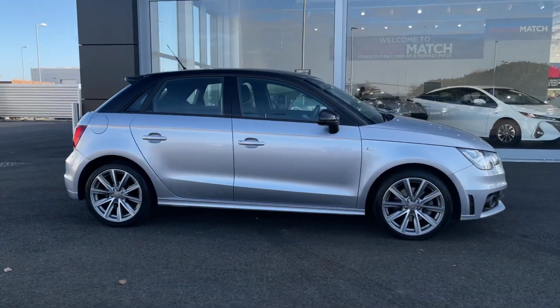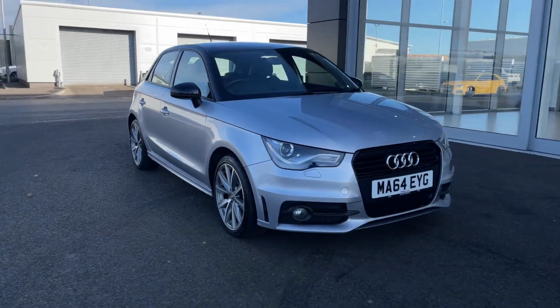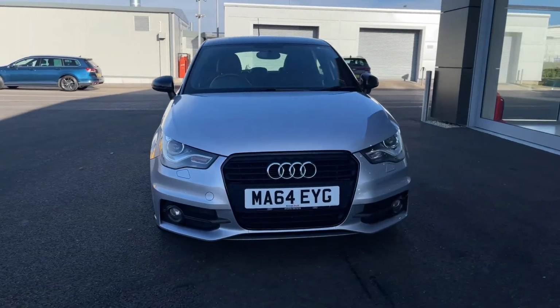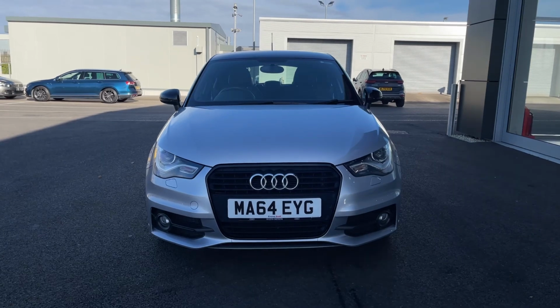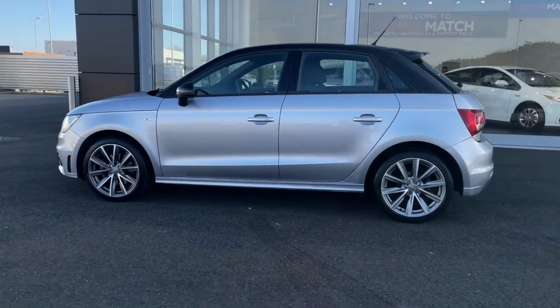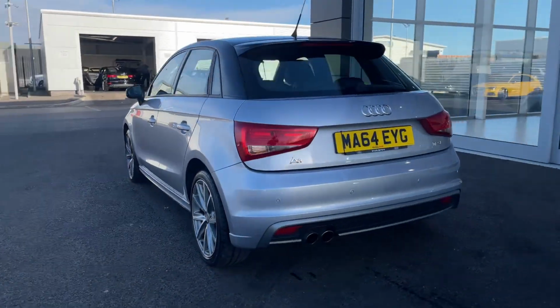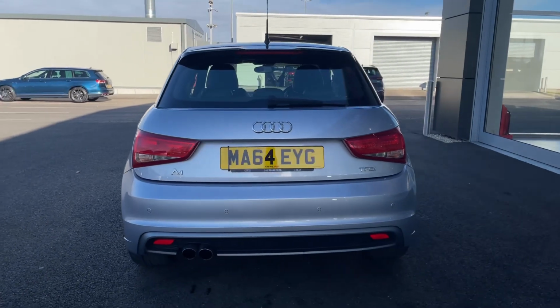This is the approved used Audi A1 TFSI S-Line Style Edition. It's a 2014 model and it comes with 43,643 miles on the clock. It boasts a detailed Audi history, serviced last at 38,000 miles, and comes finished in Florence Silver Metallic with a contrasting black roof.